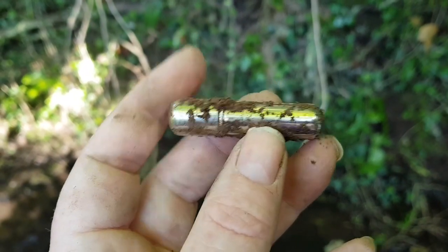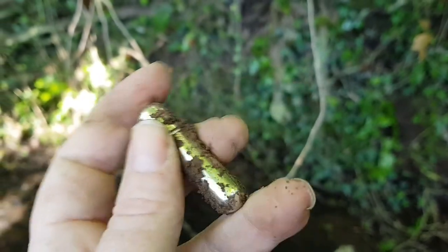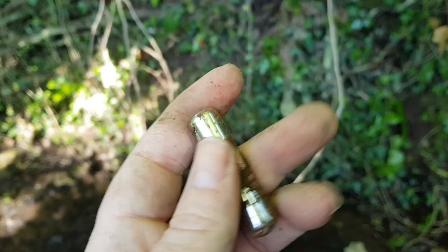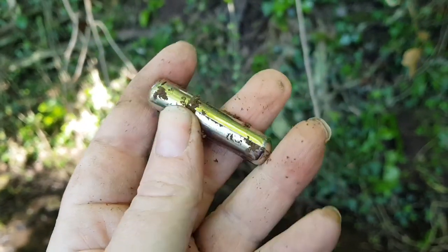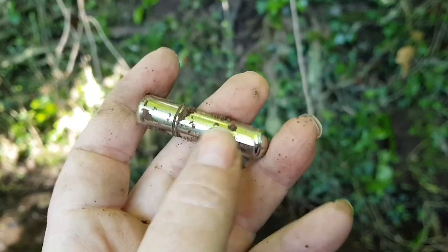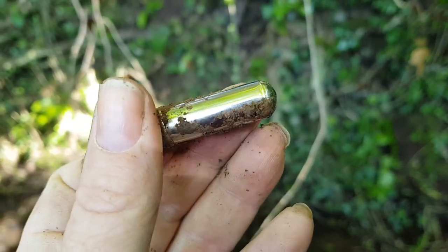Look at this, here's another tiny, lovely little trinket. Everything's extremely muddy. I haven't painted my nails today, some of you might notice, but it's kind of just as well because my hands are really muddy. I thought this was silver at first, but I can't see any signs of it being silver. It does say made in England.